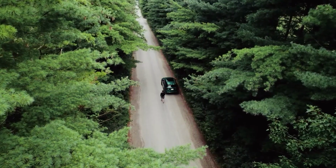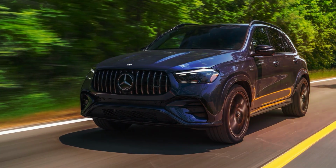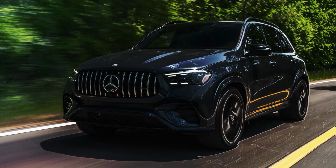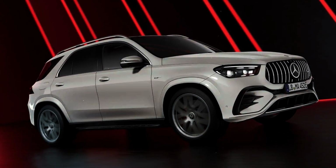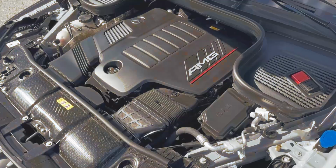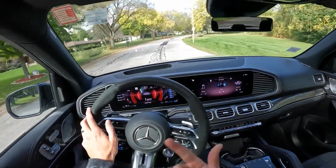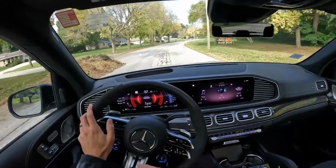For those looking for better performance, both companies offer various upgrades. The GLE comes with the well-known designation AMG GLE 53, which now refers to an upgraded version of the inline-6 with 423 horsepower. It's a notable power upgrade, so it doesn't surprise that 0 to 60 gets down to a respectable 4.4 seconds, while the quarter mile is 13 seconds flat.